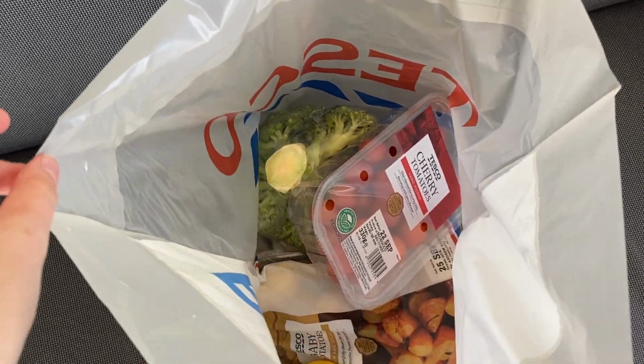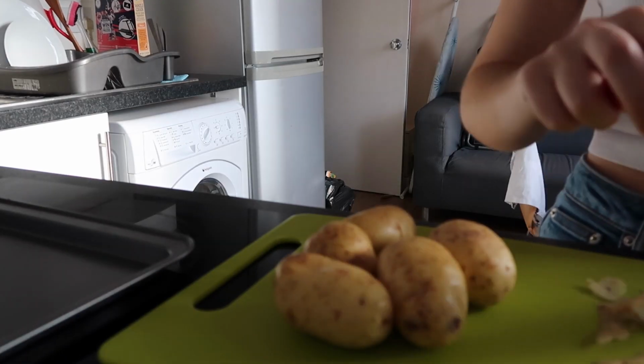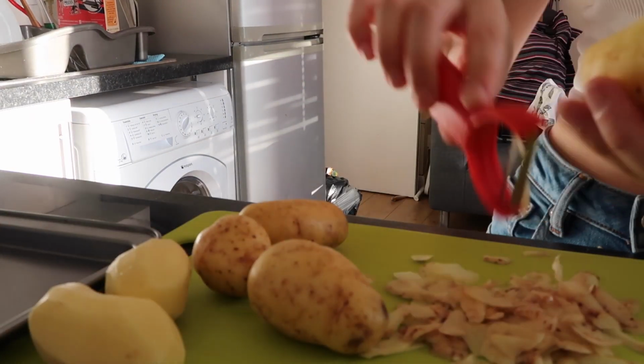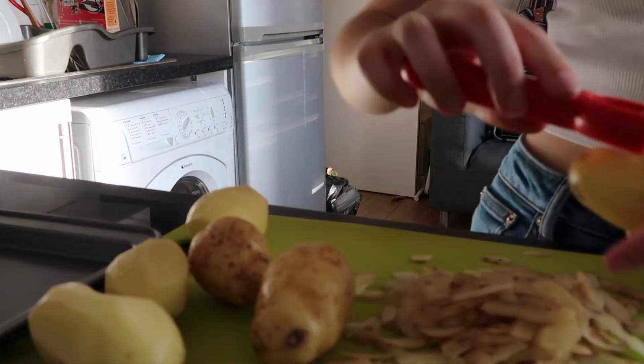So here are my groceries. They're actually from Tesco, which is great. They did take a little bit longer to arrive than initially expected, but the delivery driver did text me just to let me know there was loads of traffic and he would be a little bit delayed, but absolutely fine with me as I was in all day anyway.